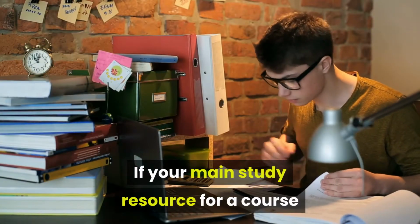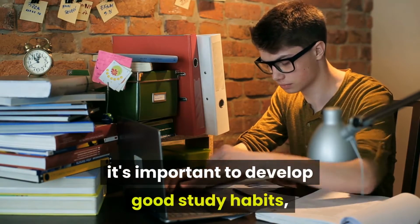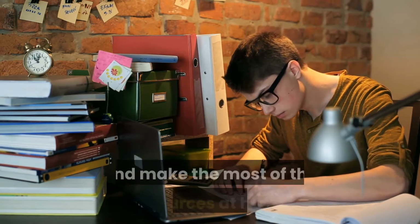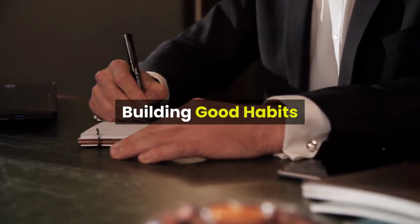If your main study resource for a course or new project is the internet, it's important to develop good study habits, create and stick to a study plan, and make the most of the resources at hand. Part 1. Building good habits.